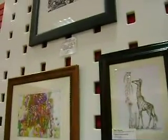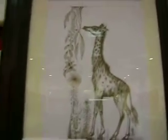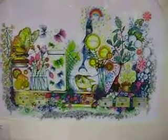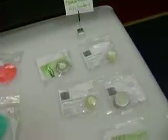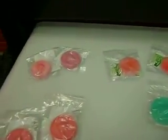More artworks by Anne-Marie Irvin. Handmade lip balms, soaps.